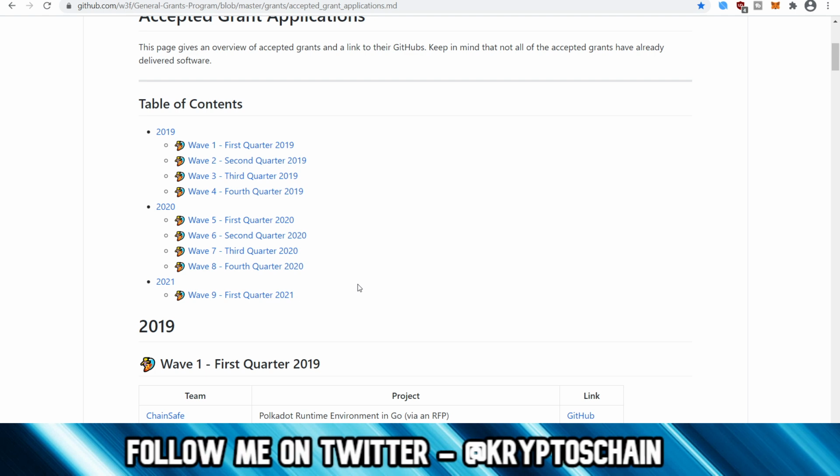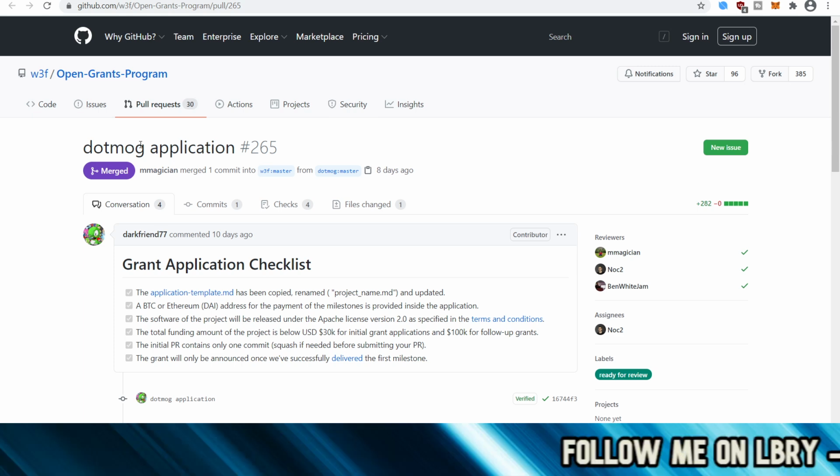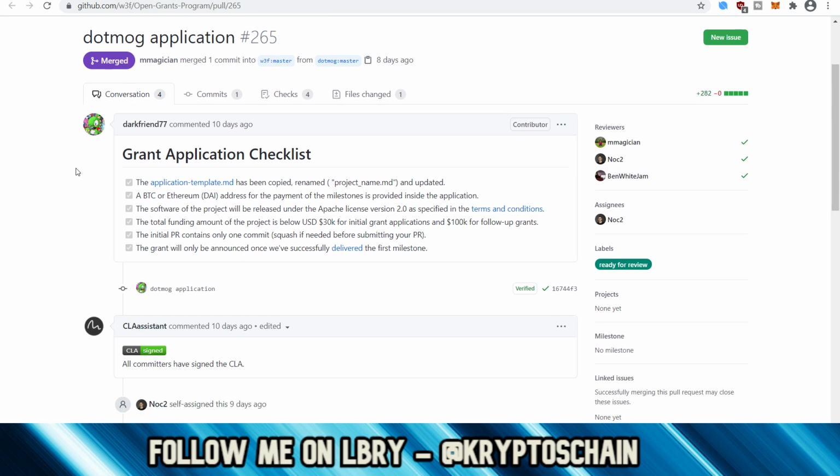So that means that startups can now apply for wave 10, which is going to be in the second quarter of 2021. And as you can see here, they've actually submitted an application form on GitHub. It's called the .mog application, which is for wave 10.